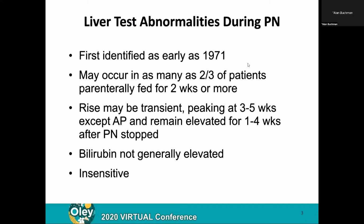In terms of the liver abnormalities during parenteral nutrition, these were first identified in children around 1971. And parenteral nutrition, as we know it now, was started around 1970 or so. So it was really pretty quickly thereafter that this complication of either the underlying disease or the therapy was identified.